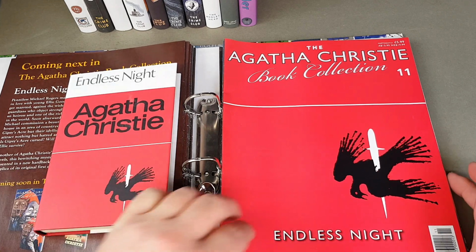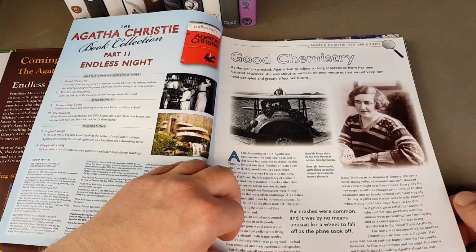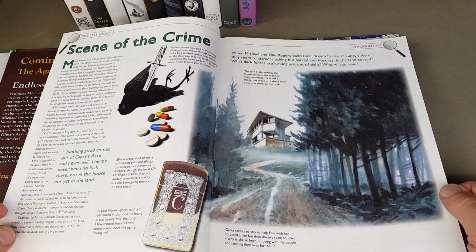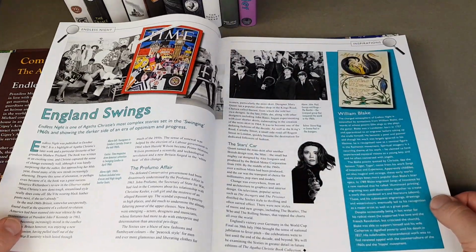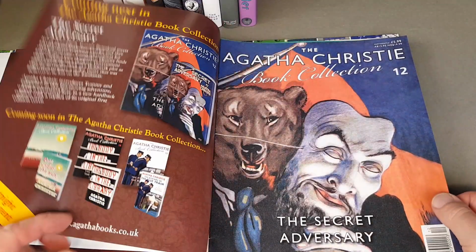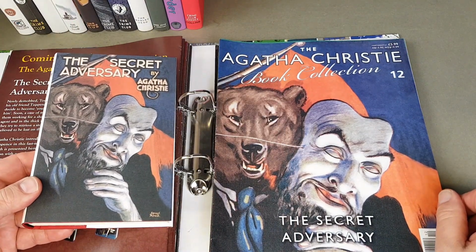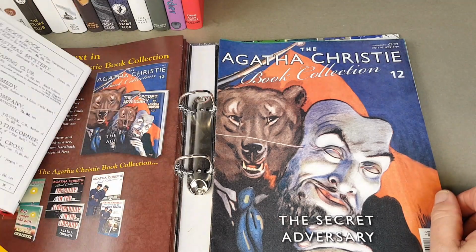Another slightly later one here, Endless Night. Of course, Christie herself, I guess, needed to be quite a keen amateur chemist with all the poisonings. Now back to a very early one, Secret Adversary. Quite thick as well. Not my favourite cover, this one. Another John Lane.